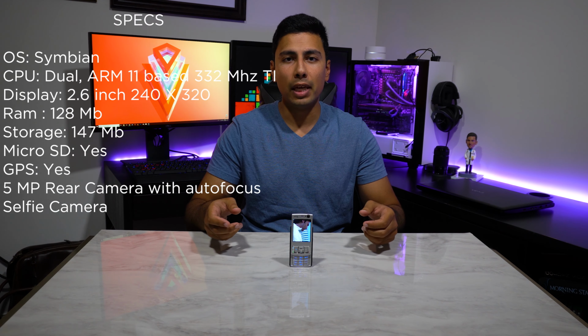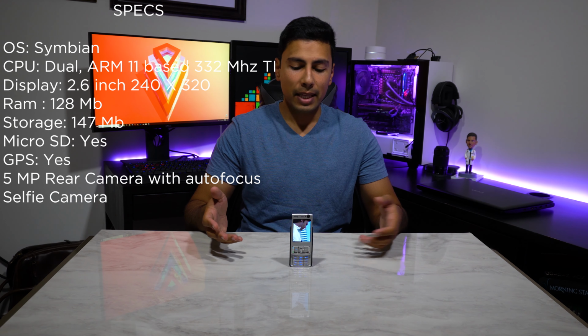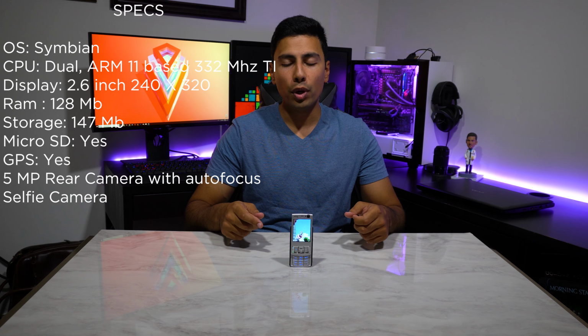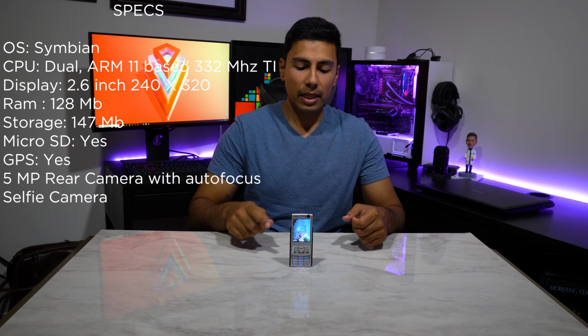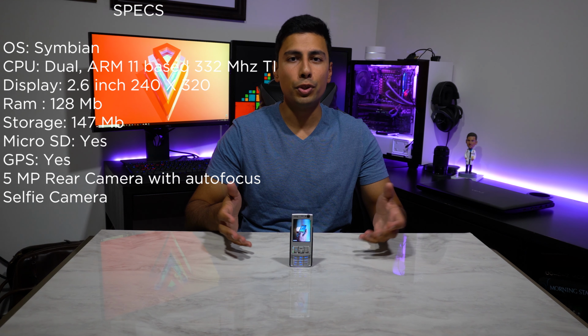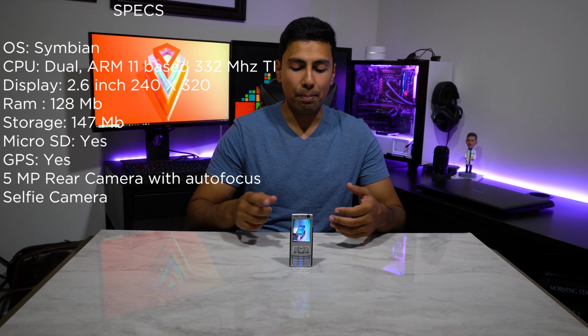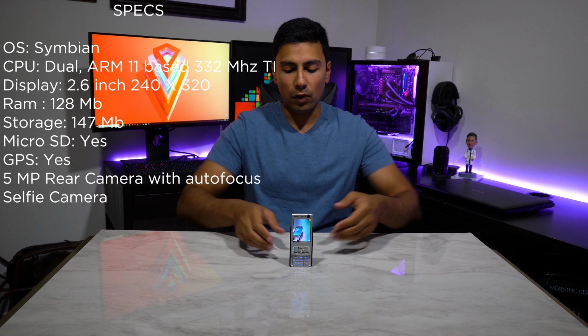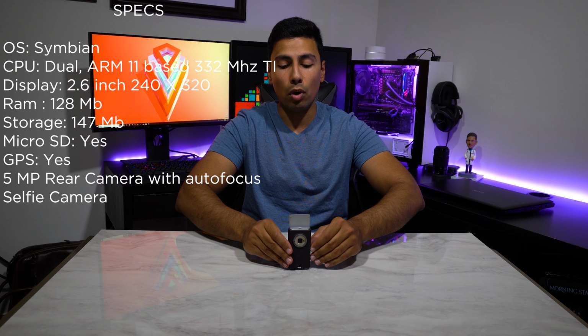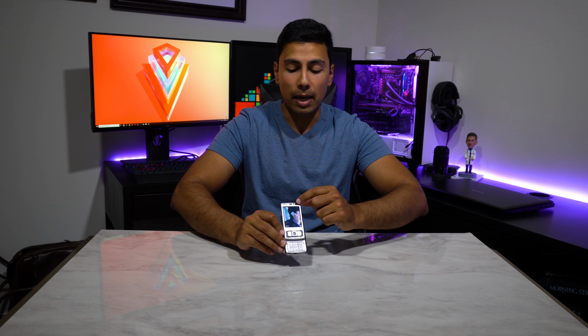So this thing runs Symbian, which is a long discontinued operating system. There is a dual CPU. The display is 2.6 inches and 240 by 320 in resolution. There is 128 megabytes of RAM, 147 megabytes of internal flash storage, which you can expand with a micro SD card, a built-in GPS, and the biggest feature of all is the rear-facing camera, which is 5 megapixels and has the ability to autofocus. This thing can shoot videos at 640 by 480, up to 30 frames per second. There's even a front-facing camera, which could shoot video and take pictures.